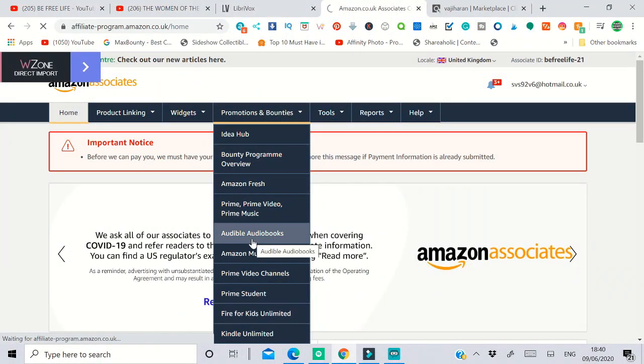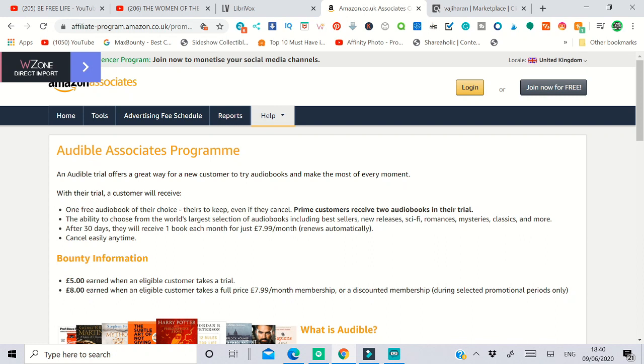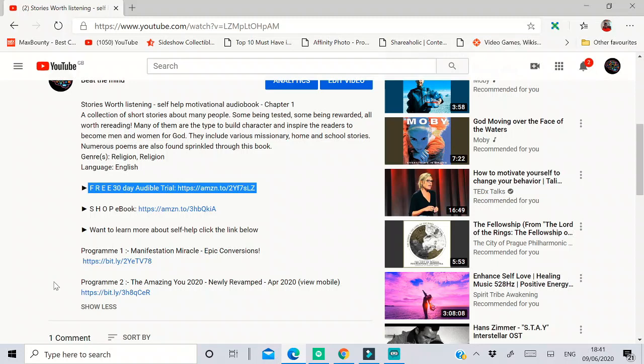You can see Audible audiobooks. If you promote these offers, you can make £5, around $6 per eligible customer who takes a free trial. Then £8 or $10 per payable customer. So yes, you can make money from Amazon affiliate offers, but the commissions paid are very low on Amazon. So that's why I am having a second affiliate offer, which is from ClickBank.